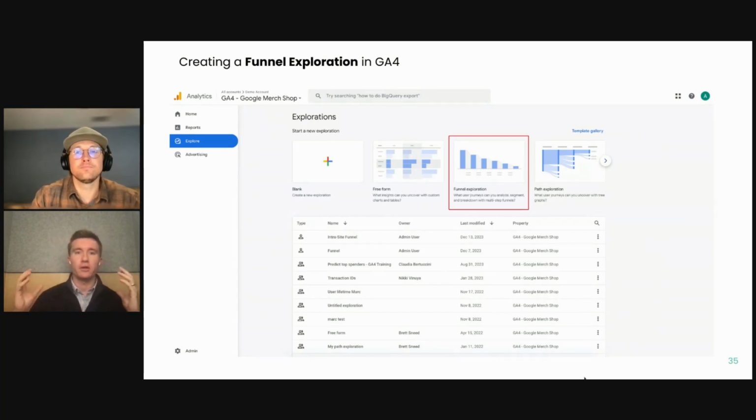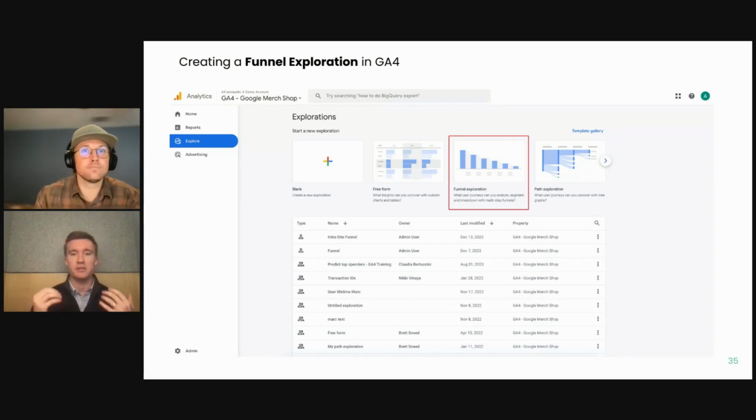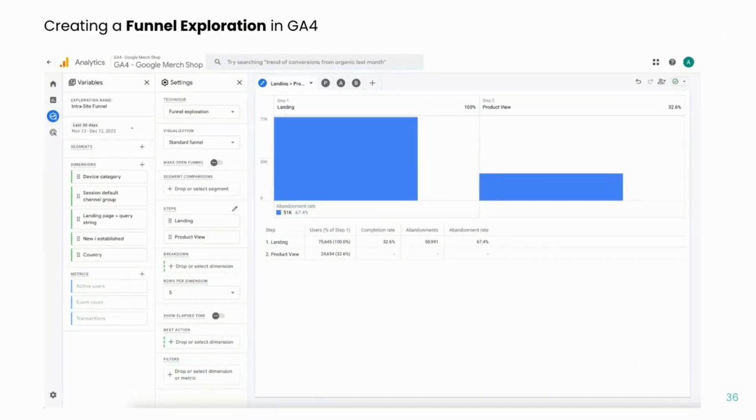Sweet. So for all of the hand wringing and the difficulties with GA4, and there are a lot, this is the one thing that I think GA4 does exceptionally well, and that is the funnel explorations. For those of you who haven't used it, this is a screenshot taken from the Google Merch Shop, which is kind of their demo account. So all you're doing is opening up a funnel exploration under Explore, and that will get you a page that looks roughly like the next slide here. This is more or less what it will look like when you come in. This is the finished product, but we'll walk through it step by step.